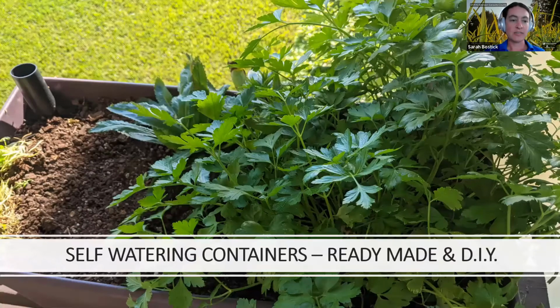This is actually a picture from my own back balcony. This is a little self-watering container that I have on my back balcony. It is about two feet wide and about a foot and a half in length, and about a foot deep. You can't quite tell, but this is where I recently harvested a whole bunch of cilantro, and I've got a handful of other plants in it.